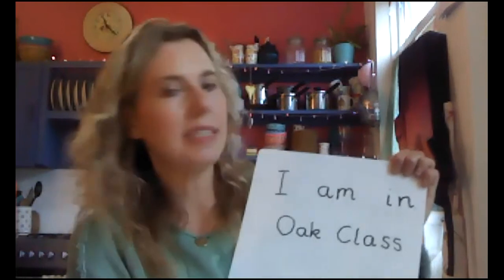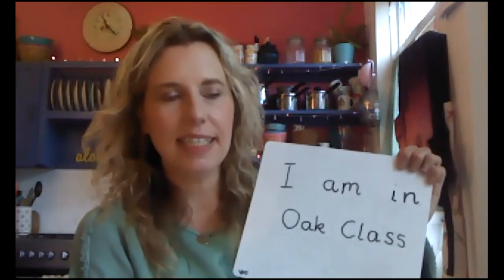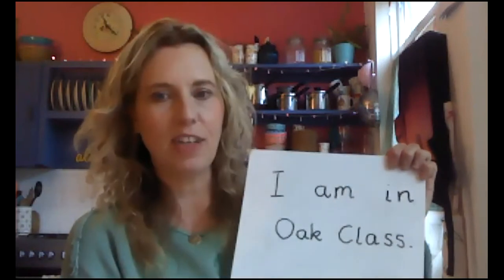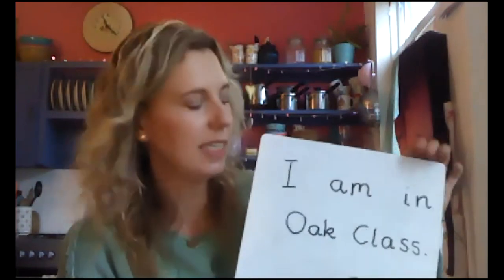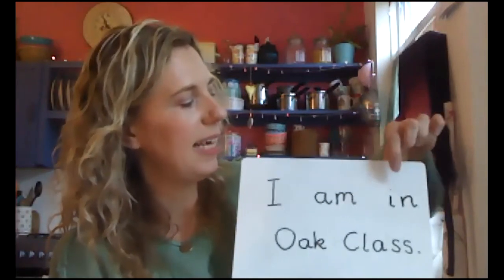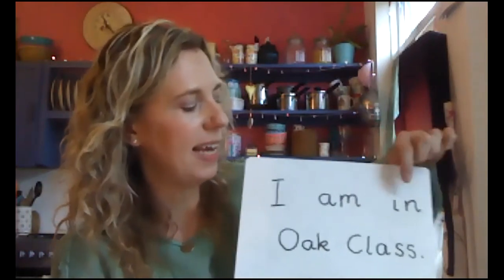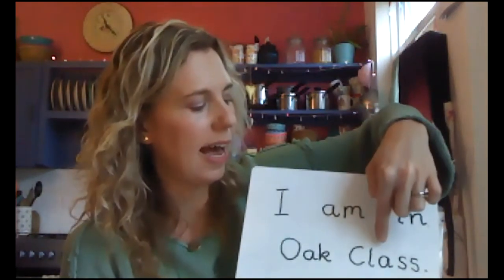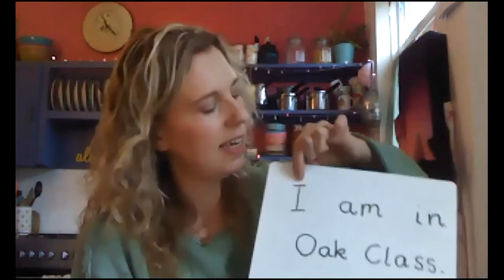There's just one thing missing from my sentence. Can you remember what it is? That's right, it's a full stop, a little dot to show that I finished my sentence. Let's see if we can read it together. I am in oak class. I am in oak class.